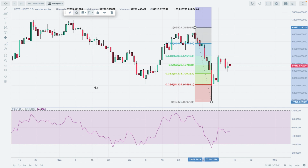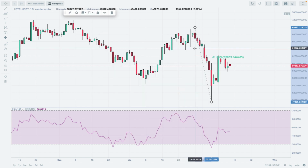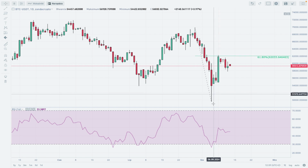Let me make it a little bit clear here on this chart. So we are going to get rid of all of this unnecessary levels, and this is of course the situation where we are looking at the major ones, the most popular ones, the strongest ones. All right, let me just extend the line as well so we can see it on the right. There you go, 62,033 tethers, 61%, perfect retracement from this low here.